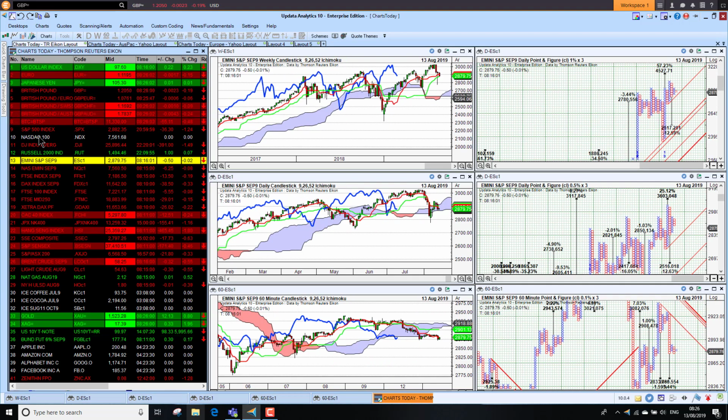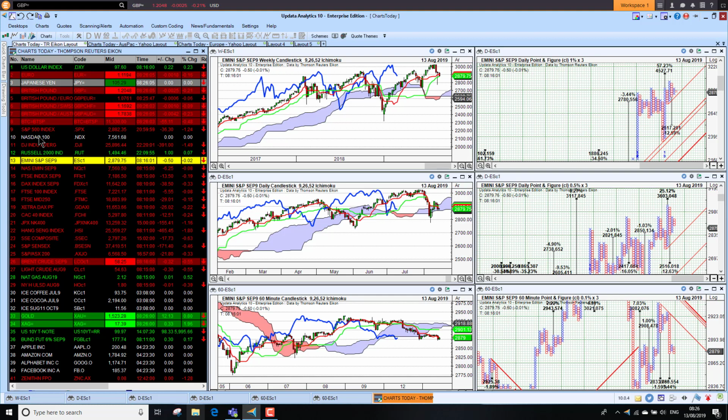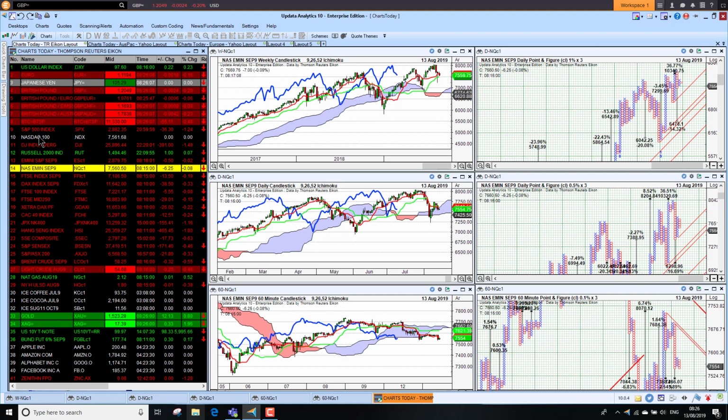The futures this morning down slightly on the S&P E-mini, and the same on the Nasdaq E-mini as well. Very early in the day to say how the US will open. We need to watch these indices develop ahead of the open, but for the moment it's looking fairly flat.